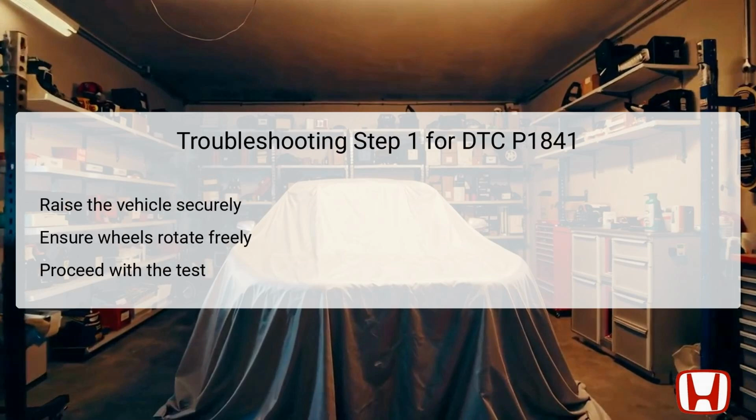The first step in troubleshooting DTC P1841 involves safely raising the vehicle on a lift. It is imperative to ensure the vehicle is securely supported, allowing all four wheels to rotate freely. This step is essential for accurate testing conditions, as any resistance could affect the readings obtained during the diagnostic process. Once the vehicle is adequately secured, this preparation sets the stage for the next phase of testing.